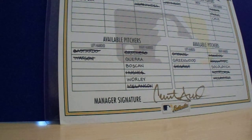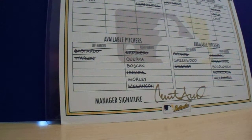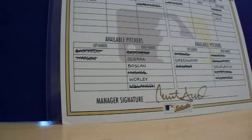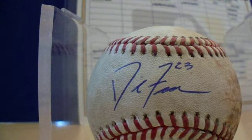So in the background we'll get to that lineup card in just a little bit, but going to go in the order with which I got items signed. First up is this David Freese MLB Authenticated Game Ball. It's a foul ball off of the Brewers' Jimmy Nelson.